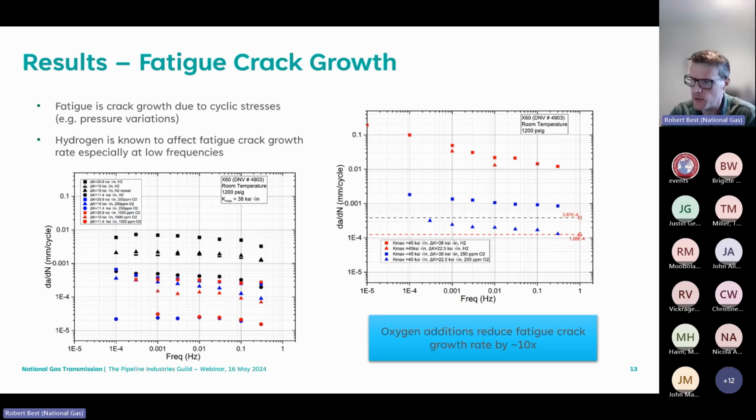So what we did here is we measured the fatigue crack growth rate, which is on this axis here, the increase in crack length by cycle, dA by dN. We did that over a number of differing frequencies, so log scales on both here. And the idea of this, it is known that the hydrogen takes time to migrate to the crack tip and cause its embrittling effect.